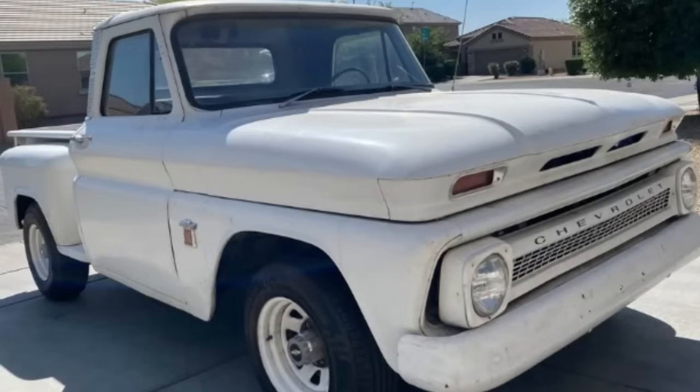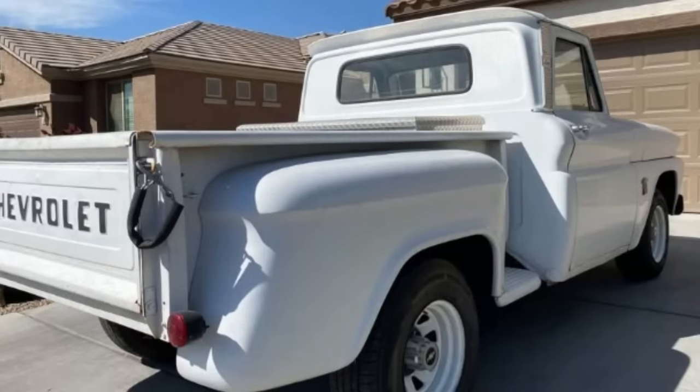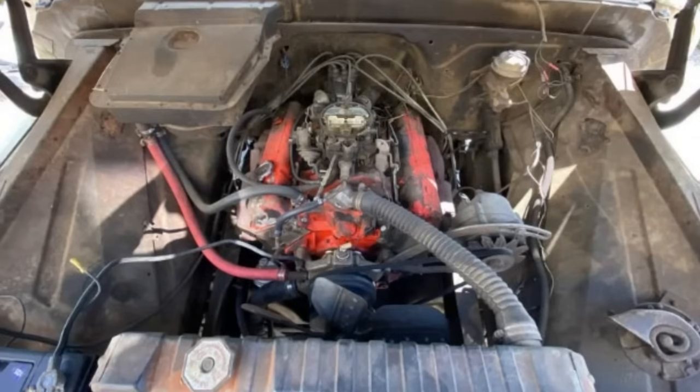Now, let's be honest. This truck is a project. It's not show-ready, it's not turnkey, and it's not perfect. It does have rust and needs some serious love. But what you're getting here is a straight-up blank canvas with a clean Arizona title and a legacy of ownership that goes back 25 years to an elderly man who kept it tucked away. He held on to it for a reason, and now it's your turn to carry the torch.